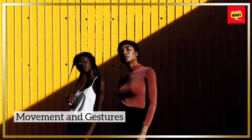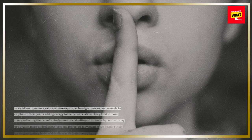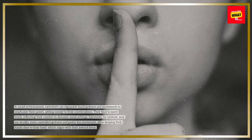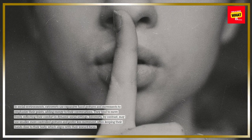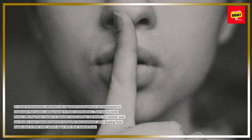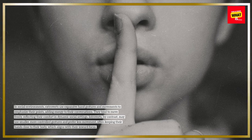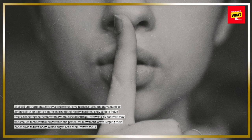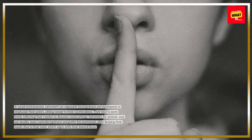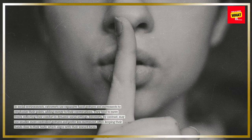Movement and gestures. In social environments, extroverts use expansive hand gestures and movements to emphasize their points, adding energy to their conversations. They tend to move freely, reflecting their comfort in dynamic social settings. Introverts, by contrast, may use smaller, more controlled gestures and prefer less movement, often keeping their hands close to their body, which aligns with their inward focus.